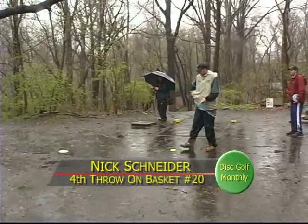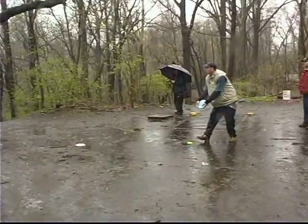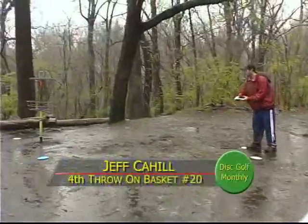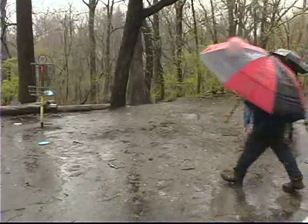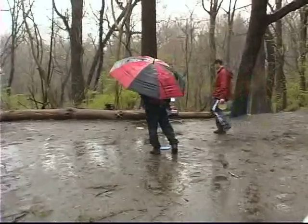Got to be careful in puddles like this so your marker discs don't float away, though. Well, you know, here's Nick. He was wiping his disc off, and one of the toughest things, it didn't affect him there, but one of the toughest things playing in the rain is how tightly or how loosely you grip your disc. Because with the wet conditions and the plastic, it's really tough to get a grip on our instrument here, the disc.